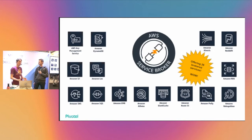And it's not going to stop there. As we get more feedback from customers, this being an open source project, there's continuous interaction from the community as well as feedback from the community, and it's growing the capabilities of these integrations between AWS and Pivotal as well as the services that exist there.